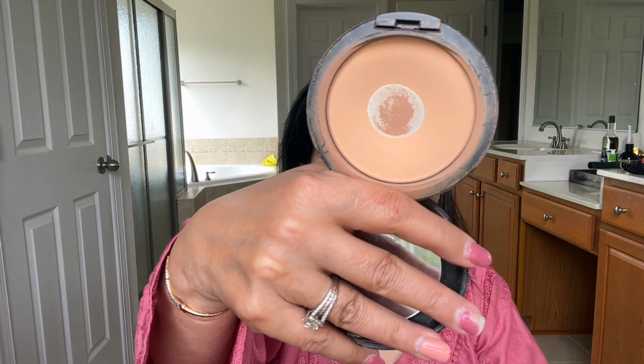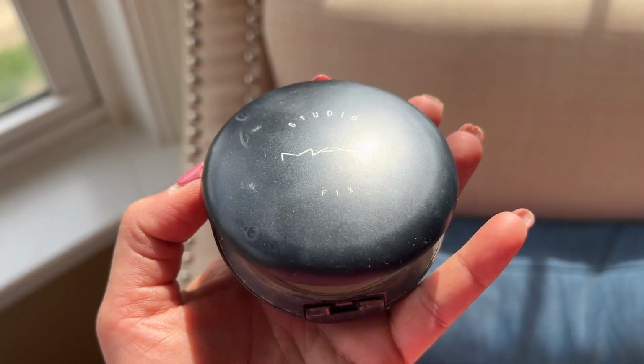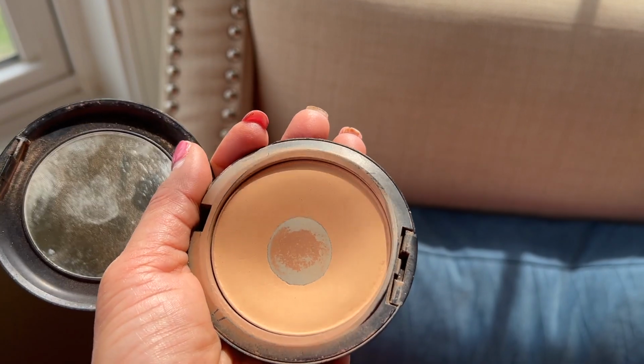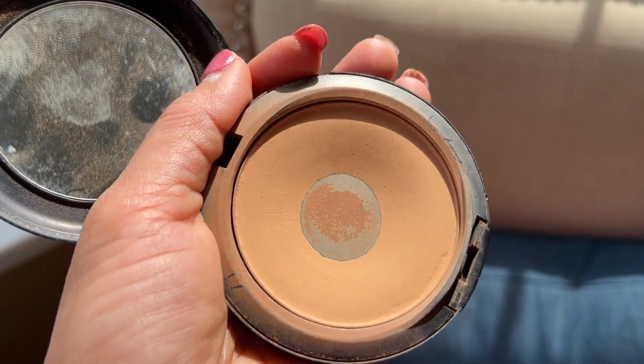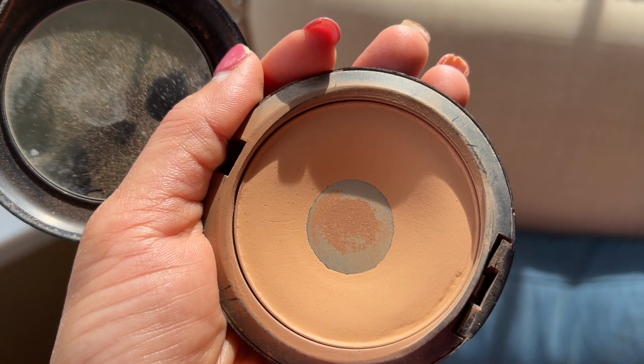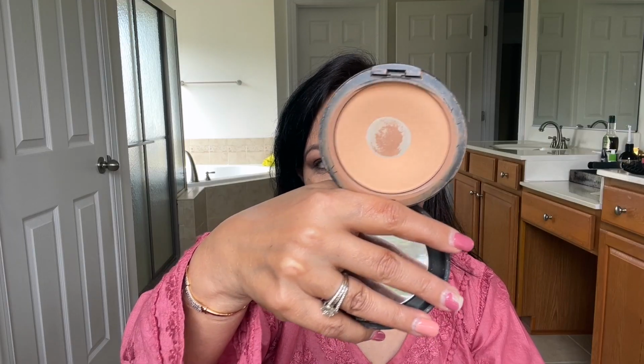Now, let's say I just want to have something light on my face, right? Then I would go with the concealer, and in that case, I would go with this MAC Studio Fix. So that gives me a little bit more coverage than the Physicians Formula would give me. And this one also, as you can see, I have hit the pan. Well, I've been using this actually for a very long time.